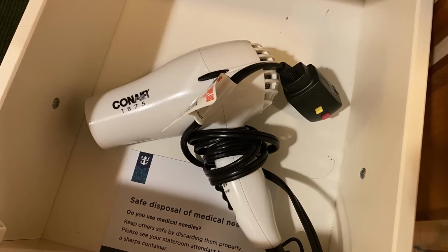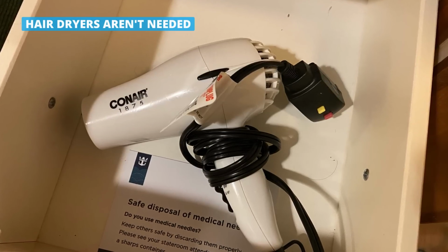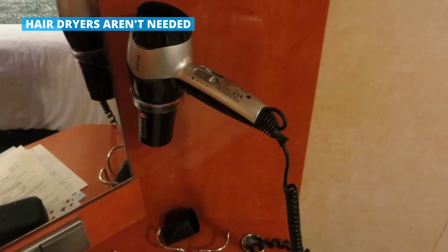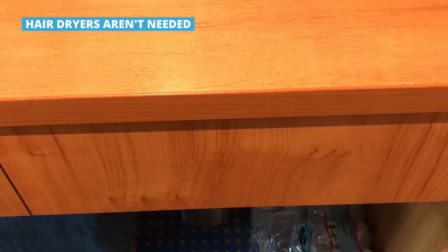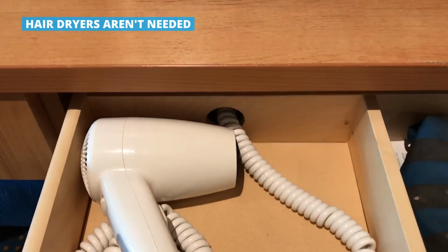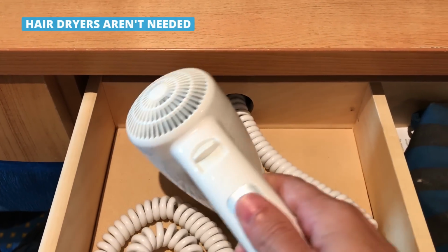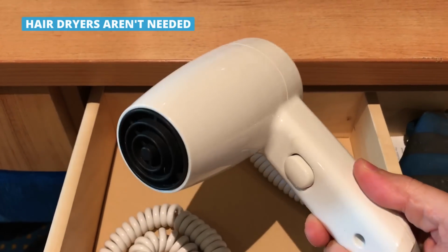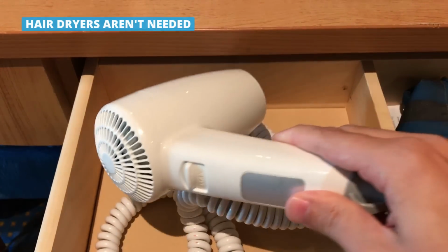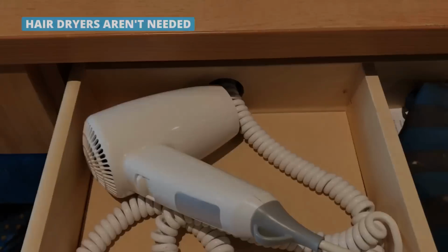Sometimes the best tip on packing for a cruise is what not to bring. If you use a hair dryer, then know that just like a regular hotel, you'll have one already in the cabin. It's small, but it should be able to get the job done for a week on the ship. One thing to note is that the hair dryer usually isn't in the cabin bathroom like you think it would be. Instead, you'll often find it in the built-in vanity that's in your main cabin. If you want, you can still pack your hair dryer from home as they are allowed, but it's just not needed.